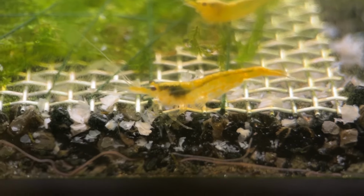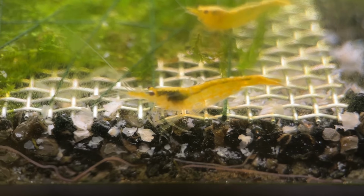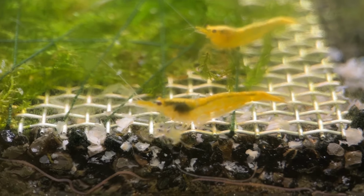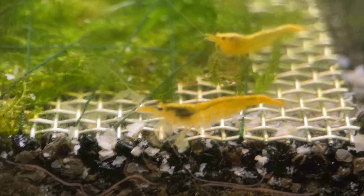Neocaridina shrimp have a really low bio load, so you can keep large numbers of them in a 10-gallon tank if needed, but they will breed to the available food supply and prevent overpopulation issues.